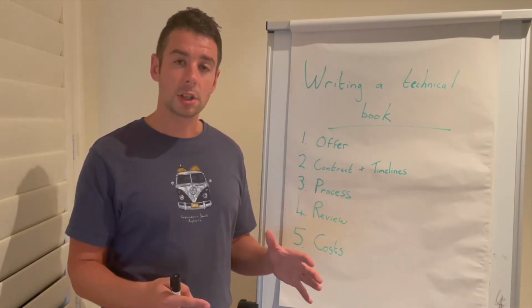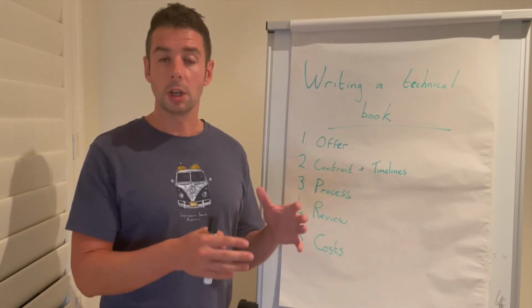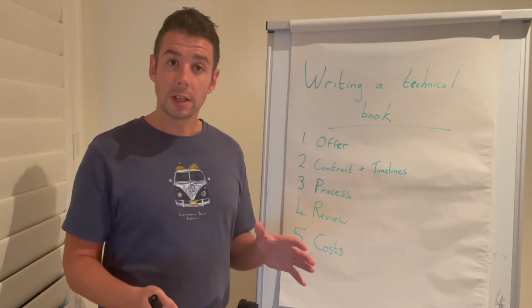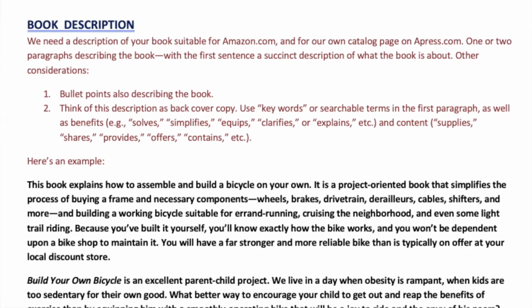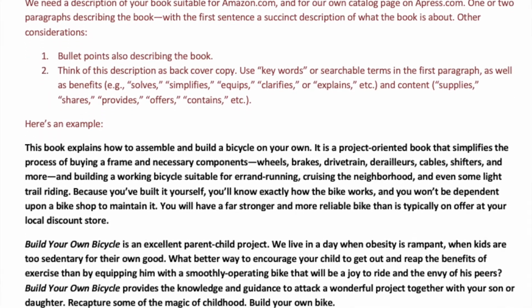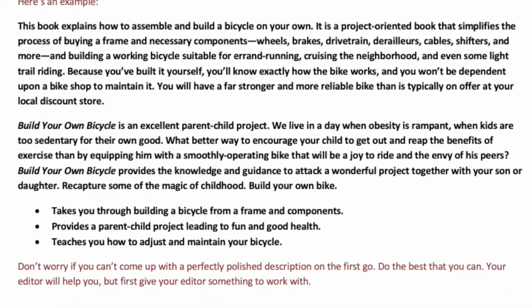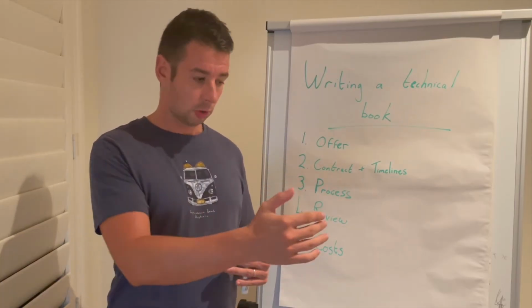I had to initially put a vision down on paper in terms of what that book would look like: who it was aimed at, the target audience, and what readers would learn from the book. Apress were pretty good because they give you an example document to follow for the structure. Their document was based upon, I think, building bicycles. So they give you just the structure of the document.